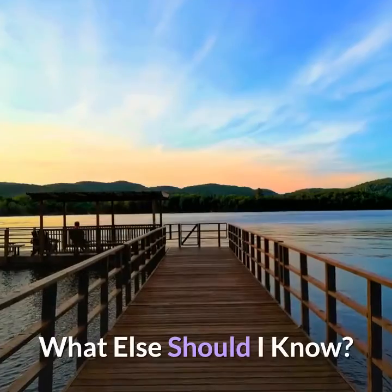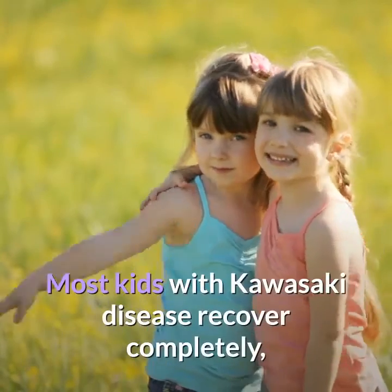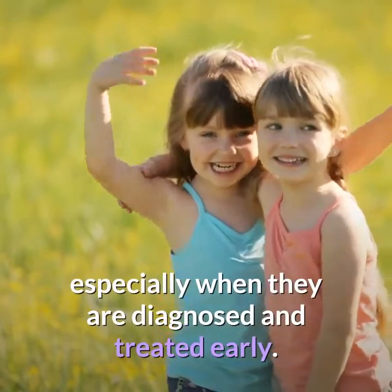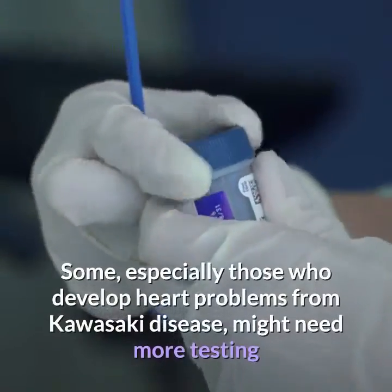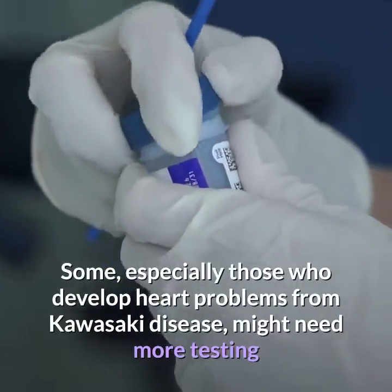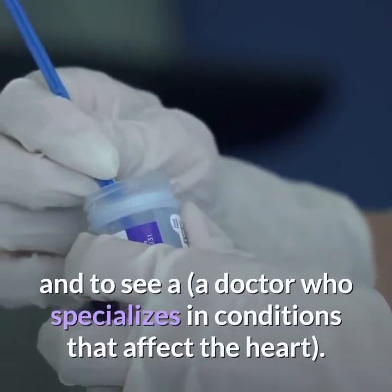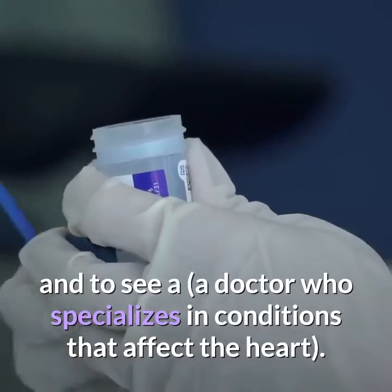What else should I know? Most kids with Kawasaki disease recover completely, especially when they are diagnosed and treated early. Some, especially those who develop heart problems from Kawasaki disease, might need more testing and to see a doctor who specializes in conditions that affect the heart.